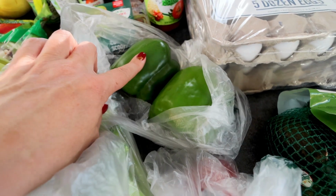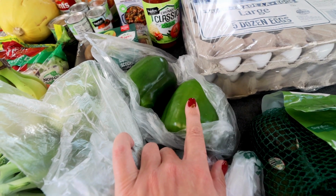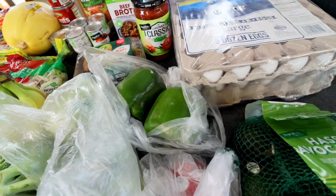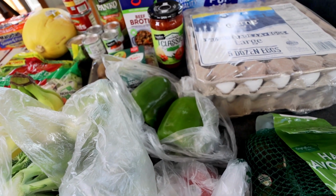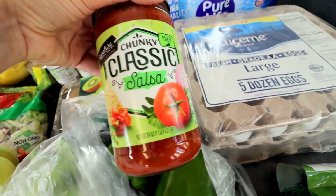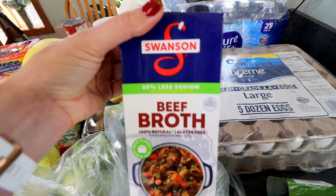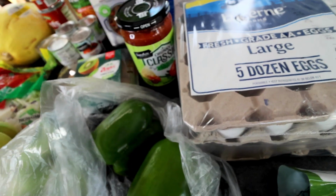Got 2 green peppers. One is gonna be for the spaghetti, which I don't think in the recipe that I show, I put pepper in it at that time, but I do now. And then one is for a creamy beef taco soup that I'm going to be trying out. I found this recipe online. It looks really good. I'm going to be lightening it up. Same with this chunky classic salsa. That's for that beef taco soup as well, as is this beef broth. And I like to get at least 50% less sodium. I almost got the no salt, and I probably should have.